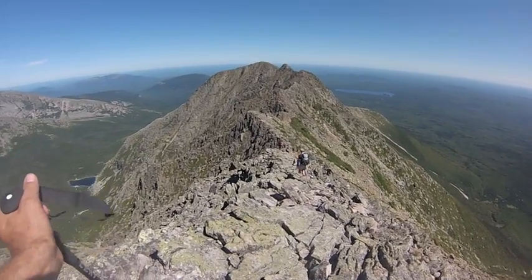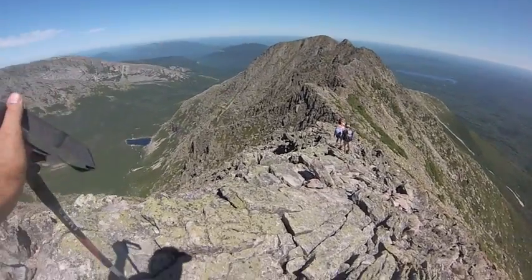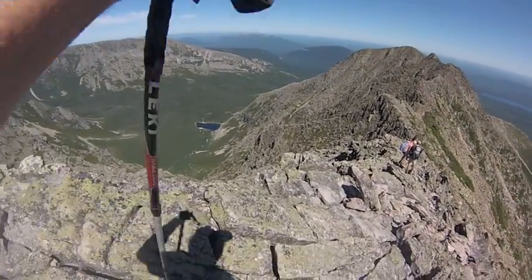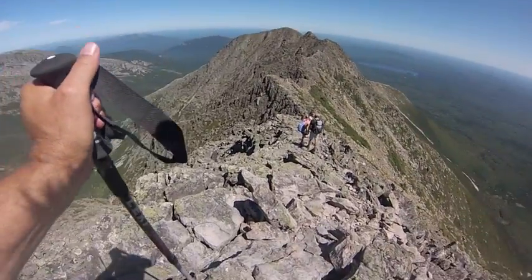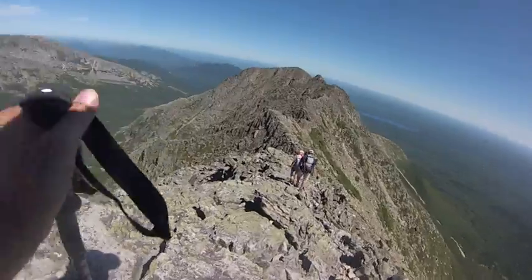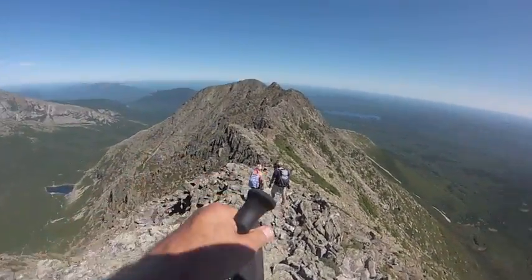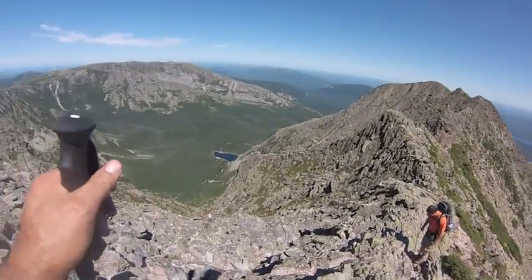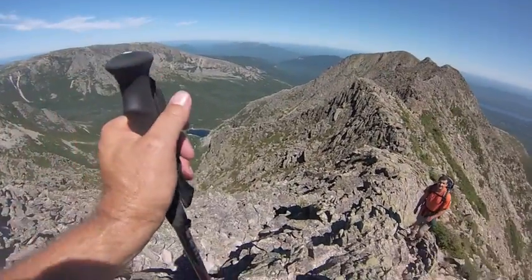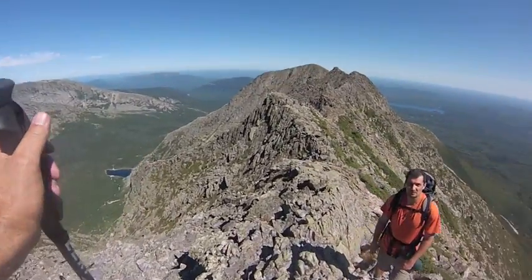Heading down still. Here again. Good texture in the rocks. Narrow part here. Yeah, they're right there. I came up this part last year. I don't remember this at all. I just must have been just kind of blindly finding my way up it, but.